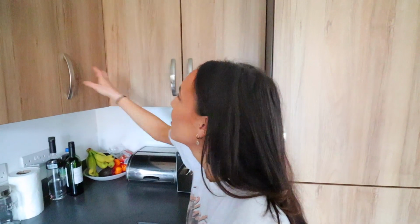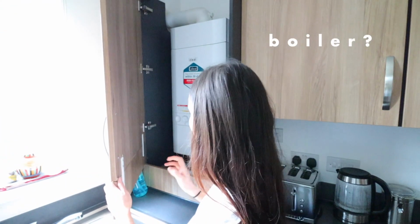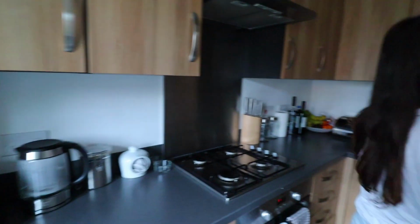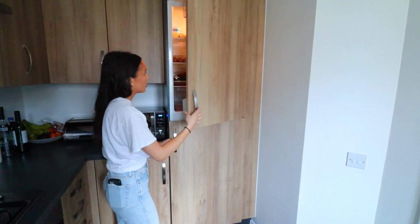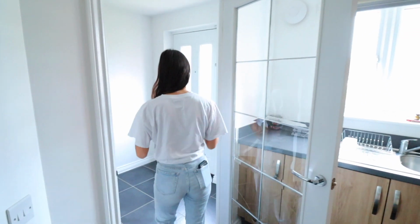Just a good amount of storage up here. We've also got our, is this the boiler? Yes. We need to move those. Boiler in there, and then a good size fridge freezer. So there you go guys, the kitchen.